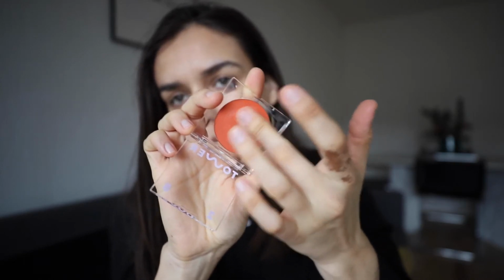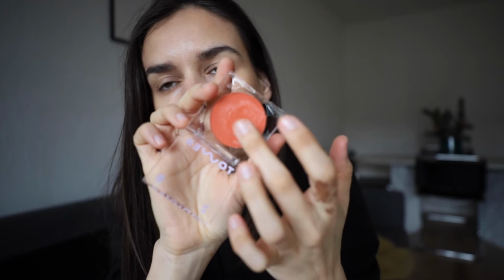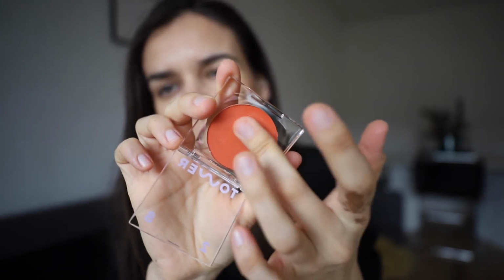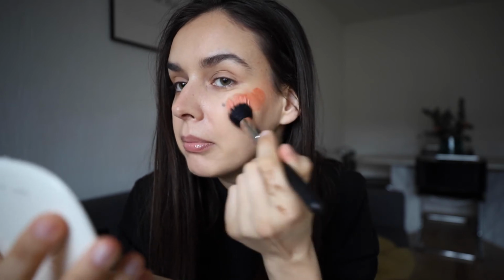Okay. Balmy. Okay, here is what I picked up. That much. Okay, it's really creamy, balmy. I'm gonna use a mirror. Ooh, it's pigmented. Okay, I think I put a lot of product. Let me try to blend it out with a stippling brush.